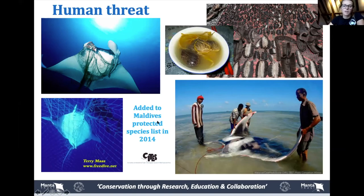So the Maldives was one of these countries, and luckily mantas were added to the protected species list in 2014, which means that nobody is allowed to fish or harm manta rays. There's also an international convention which says that a lot of countries that have signed this convention are not allowed to buy or sell manta ray products. And this is in hope that we can stop the flow of gill rakers to countries that like to eat them. So there are some good protection measures being put in place for manta rays, but there's a long way to come.